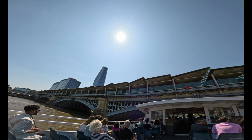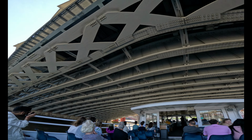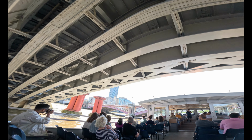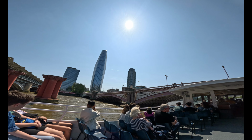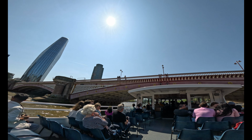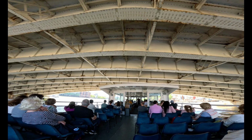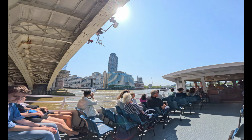Now the next bridge, the red one, is Blackfriars Road Bridge. It was built at the request of Queen Victoria to commemorate a Dominican monastery that stood over on the right. The monks wore black habits, which is where we get the name Blackfriars. Through this bridge and off to our right is a building with a sloped roof and a black spinneret.